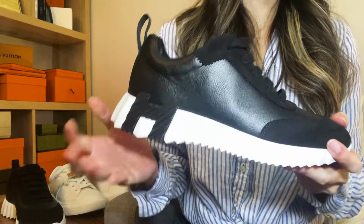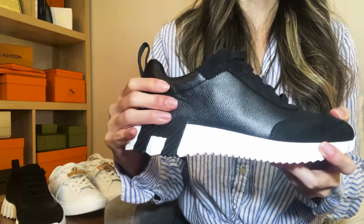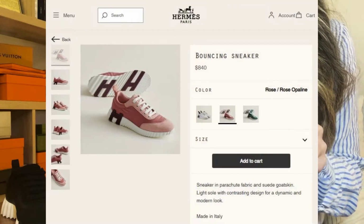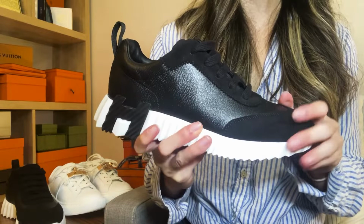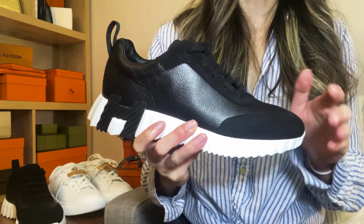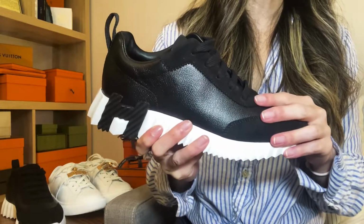Now, in terms of materials, I've only seen it in 3 different options. I've seen it in goat skin, I've seen it in a parachute fabric, as well as a technical canvas. Now, all the prices of those are slightly different. I believe the least expensive of it was the canvas version at about $820. The parachute option is about $840, and then we got the goat skin at $860.